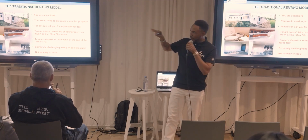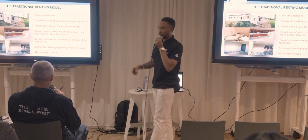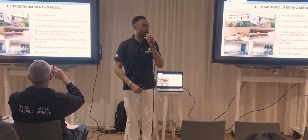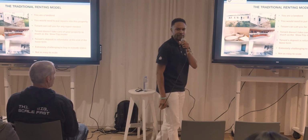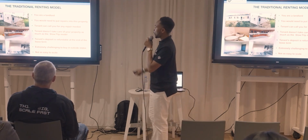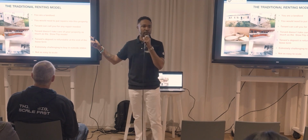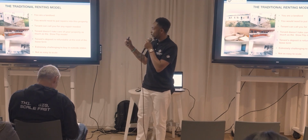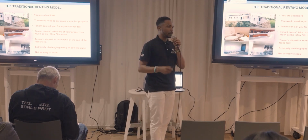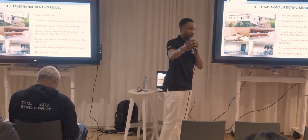Versus the traditional model, I don't have to go into detail on this, but we all know what the traditional rental model is. You are a landlord. I never heard one investor say, I love being a landlord. Not one time. You would need to put repairs into the property at all times, right? The tenant can call you for any repair needed. The tenant doesn't take care of the property as much as a slow flip owner does, because it's their property when it's a slow flip.